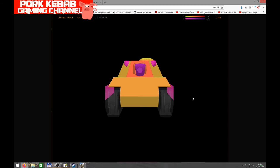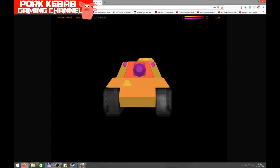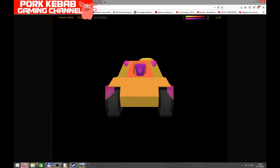Here we have the armor profile of Panther 8.8, and as you can see, this is Panther 2. They are pretty much the same tanks. The shape is almost the same with a few tiny differences, and we're going to talk about those differences.